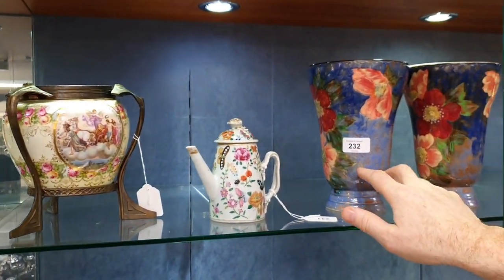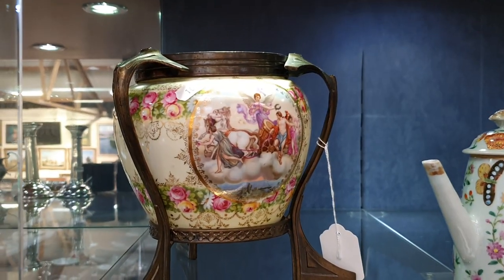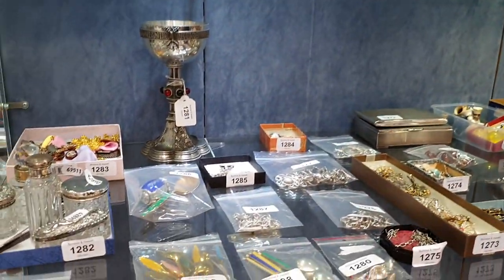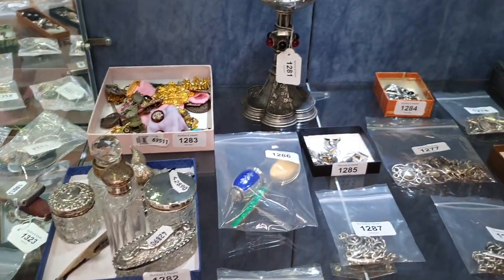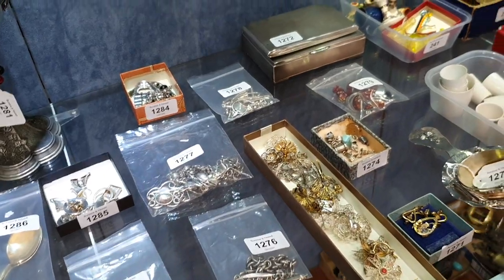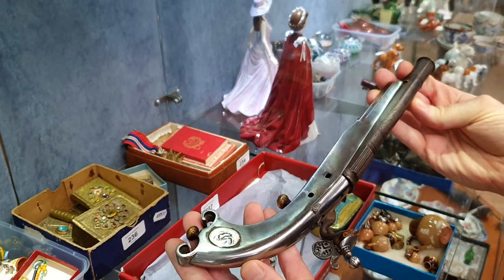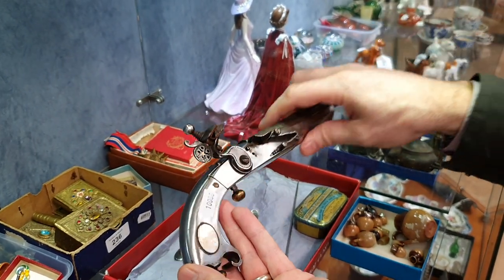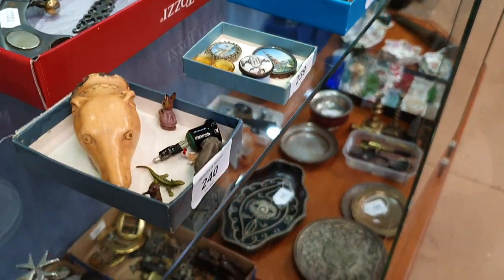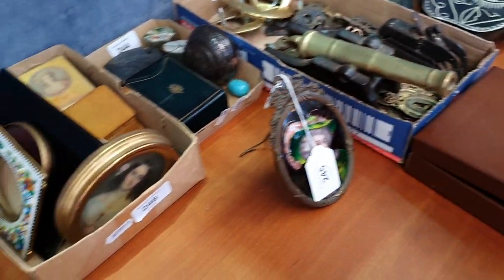And these are Dalton, and this is Vienna. And all sorts of interesting group lots here. The Holy Grail, and interesting. Looks like an old replica of a flintlock pistol there. Certainly a lot to go through this time.